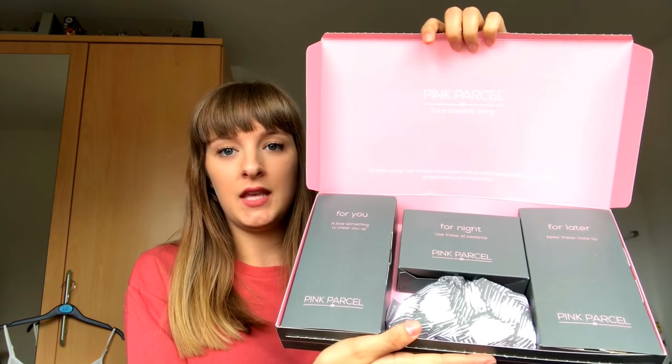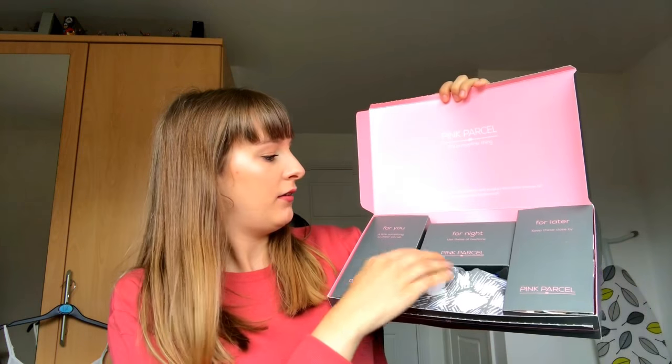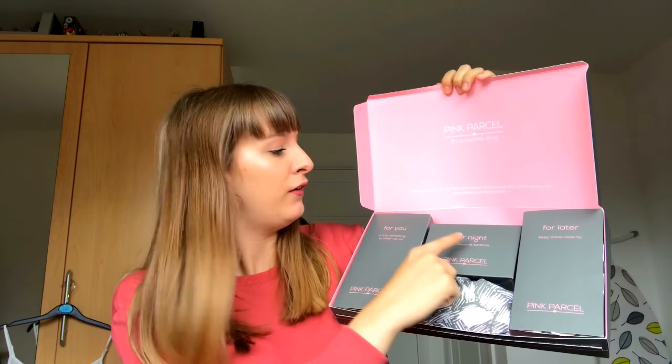So let's open up. So usually when you open it up, this is what you will see. So you've got 3 boxes that say for you, for night, for later, and then this little bag. So I'll just go through those quickly for anyone who doesn't know what they are. So the for night box has all of your nighttime sanitary needs in it. When you sign up to Pink Parcel, they ask you more intimate questions to find out what products you're likely to use, what you'll need, and they basically give you enough for a whole month.